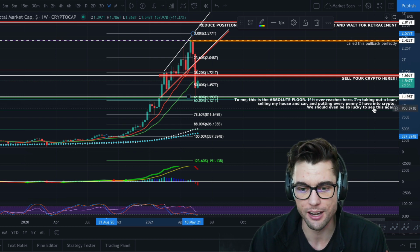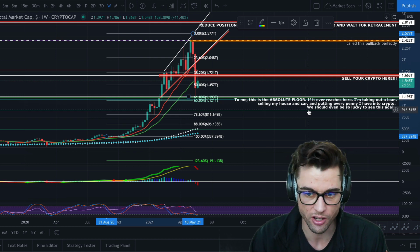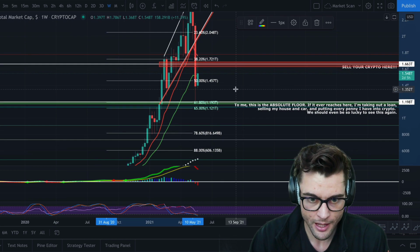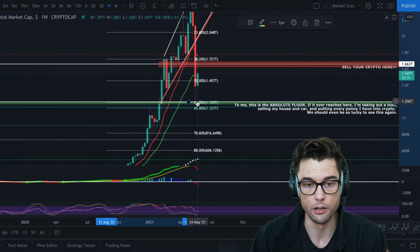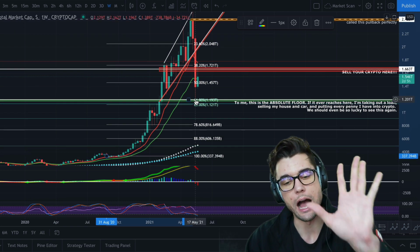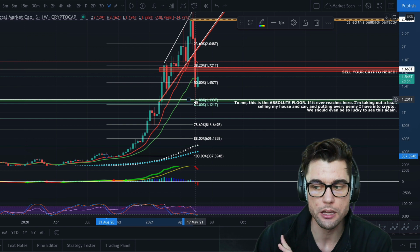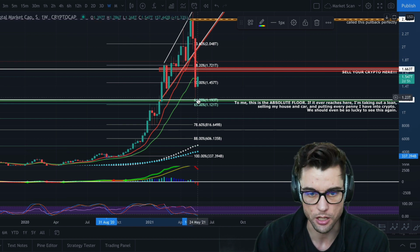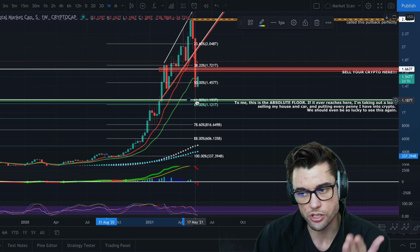If it ever reaches here, I'm taking out a loan, selling my house and car, and putting every penny I have into crypto. We should even be so lucky to see this area again. And it literally hit it. That's where it bounced from. So this was how I did not even need to look at any other coin, right? I looked at this chart and saw, okay, it hit this area. This is the total market cap.